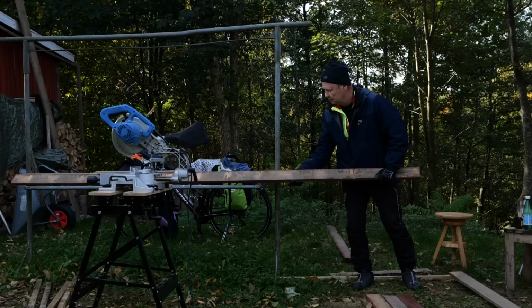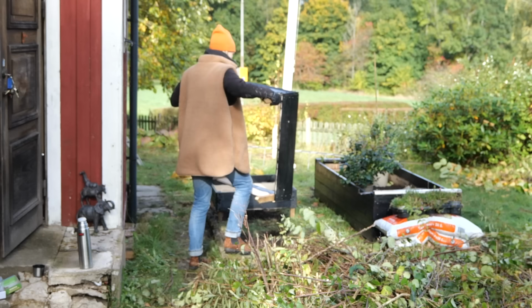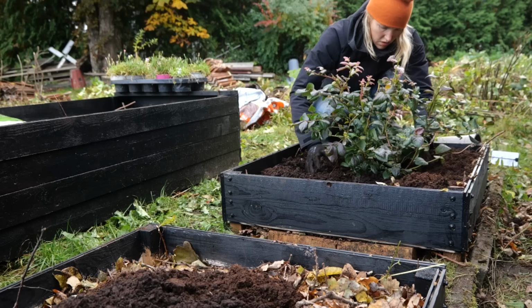Again, I got some invaluable help from my mom and her partner. She helped me cut down a stretch of hedge that I would later dig up all the roots from. Really opened up the garden so that I could put some more beds for growing stuff.